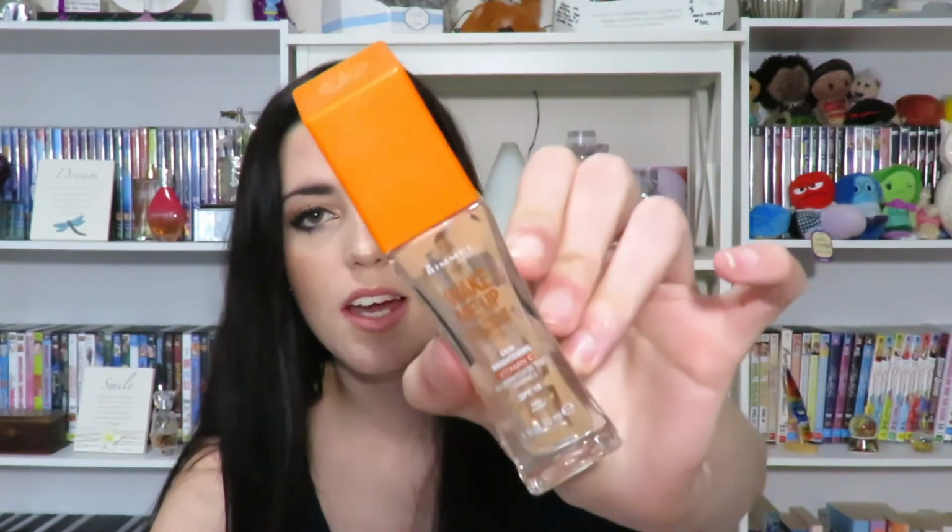I have finished up another foundation. This is the Rimmel Wake Me Up Anti-Fatigue Foundation. I didn't have to repurchase this one because Rimmel reformulated it, which I'm still yet to try out. But I really like this foundation because it kind of has little glitter particles in it which are not obvious. But when you put it on your face, you just look so awake, and it makes your skin look so glowy and literally healthy. And I just really love this for a drugstore foundation.